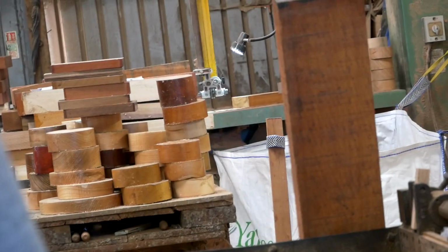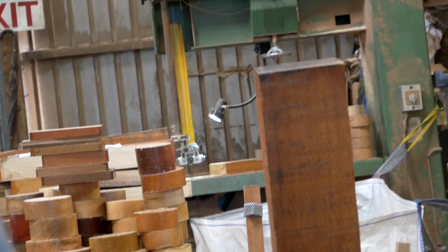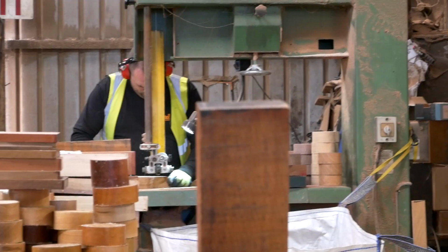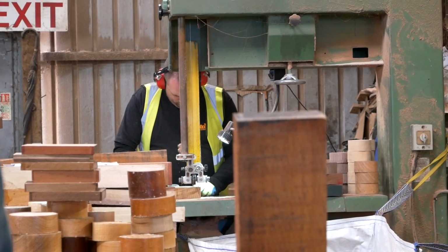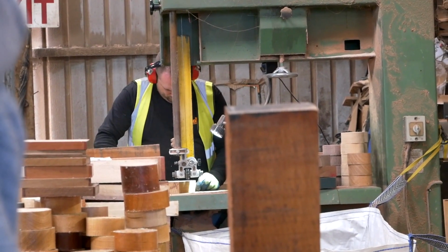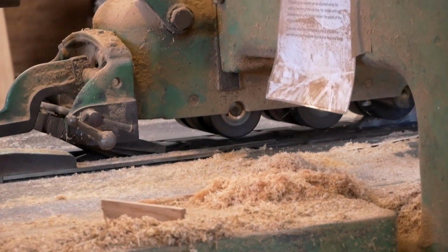And then a huge part of the timber shop is actually the turning blanks for wood turning and bowl making. You can see here they're cutting them on the bandsaw down to set sizes, and then that selection is displayed in the shop for sale.